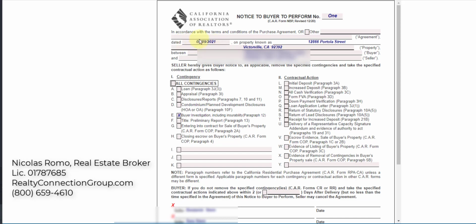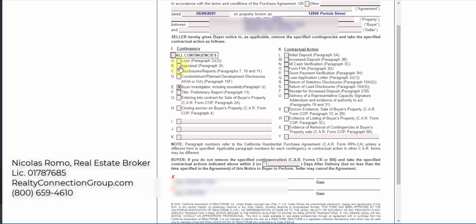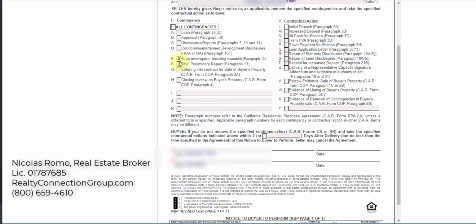Now this date is the date that's on the top left corner of the RPA, the residential purchase agreement, on the top left corner of the first page. It is not the date that the seller signed or that the buyer signed. You can check off one of these or multiple items on the right. You can check off these as well. I'm only checking off the buyer's investigation period.